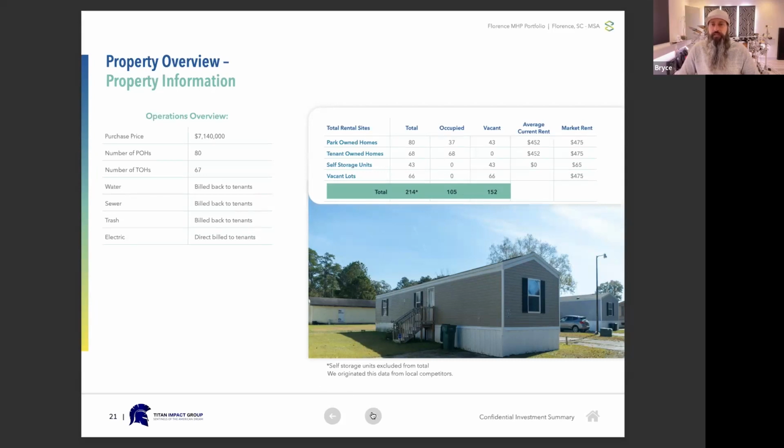Self-storage units, $65 market rents. We've got 43 of them. There's currently none of them occupied, so they're all vacant. And that represents a total of 66 vacant lots. And we've got 214 lots total, 105 occupied, 152 vacant.